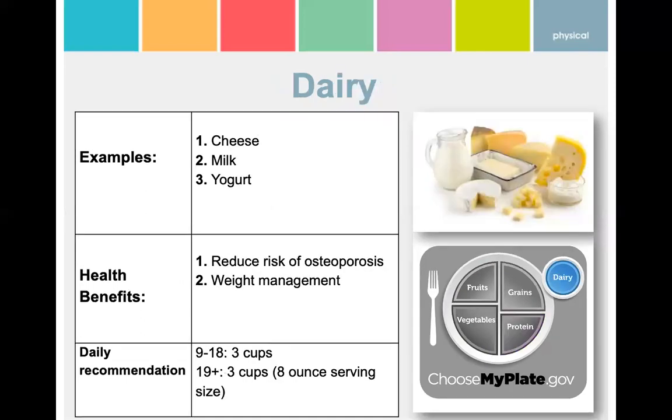And then we have the dairy group. So the examples here are cheese, milk, and yogurt. All fluid milk products and many foods made from milk that retain their calcium content are considered a part of the dairy group. Foods from milk that have little to no calcium, such as cream cheese, cream, and butter, are not considered a part of the dairy group. So if you're trying to make sure that you're getting enough dairy, you want to make sure that you're eating foods that retain their calcium content.